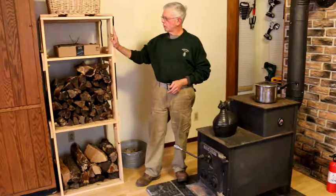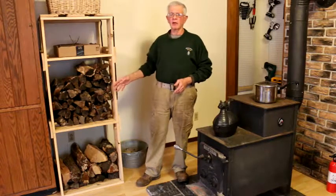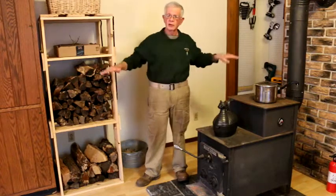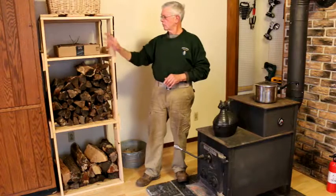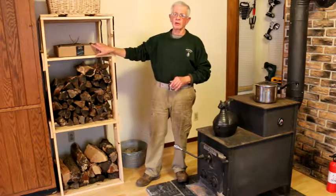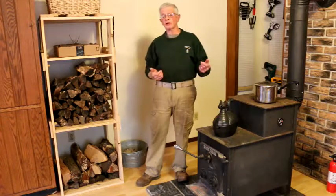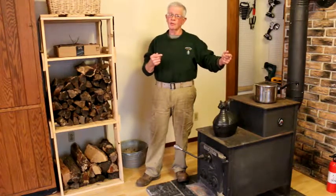Chris designed and primarily made this last week in order to neaten the place up and make it a whole lot more efficient, and it does, because it gives us some vertical storage as opposed to everything being horizontal. Got our larger wood down here, our medium size, and then we can put the kindling and the starter stuff up in here.